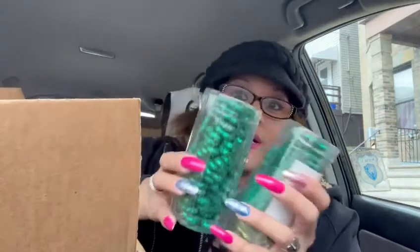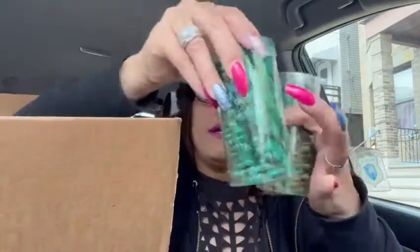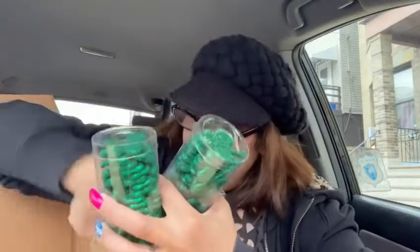Some more, I got two more here. I just want to take them out because I want to count. Got two more here. Oh, these boxes are huge. Another one, another one, another one. I wish some of you lived closer to me. I would give some to you guys. Look at these. So many. And these are the last two.